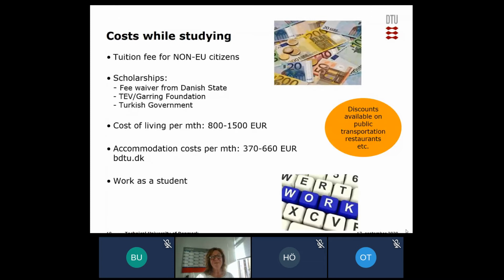To help you pay for all of this, you can also work as a student a maximum of 20 hours per week, and this is due to the immigration rules, so you're not allowed to work more, unless it's summer holidays, where you can work 37 hours per week. You will be informed about this once you receive your residence permit.